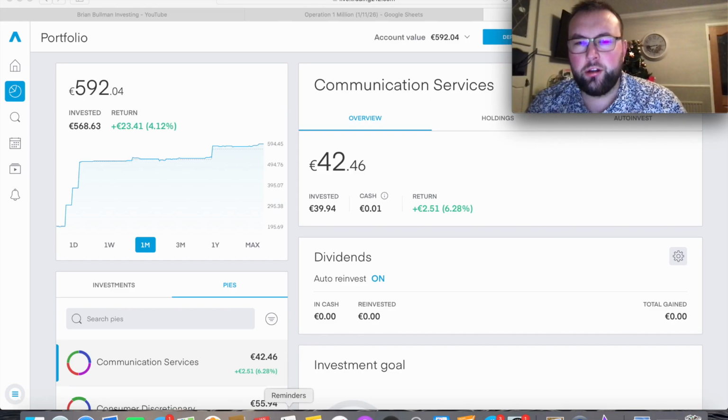So here we are on Trading212. We kicked off this portfolio last week and we only have just under €600 at this moment in time, or 592. We're already up over 4.1%, which I'm very happy with considering the time frame we have been investing and that they're fairly safe stocks. Now overall we have 50 stocks spread across all 11 different sectors within the market. So today we're going to go through each sector individually to see what dividend stocks I have within each of these sectors.